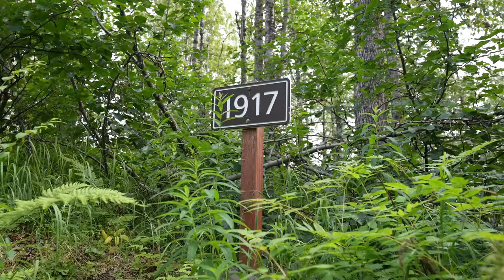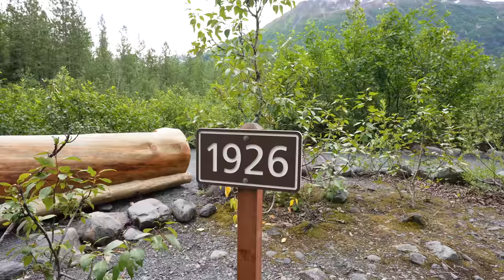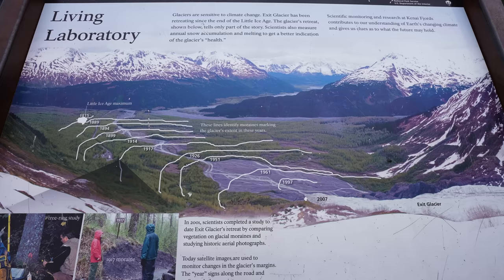Along the trail and on the drive-in, you'll see these signs with years on them, which show you the year that the Exit Glacier terminated at that point, which really gives you a sense of how fast it is receding. And to put it into an even crazier perspective, in just 1 year from 2013 to 2014, it receded 187 feet.